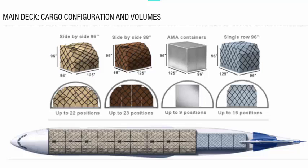This is contoured freight. It's built to accommodate the rounded contours of the fuselage of the aircraft, and then they're placed side by side, butted together, to make it look like one unit, but it's actually two. That's why the first two that we're looking at, upper left and to the immediate right of that, side by side, 96 inches high. AMA containers, we'll talk about that in just a bit. Single row pallets as well.